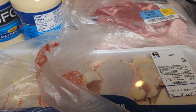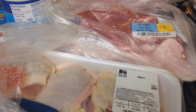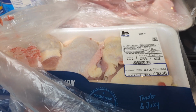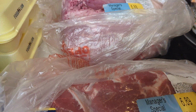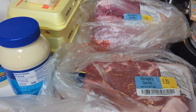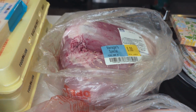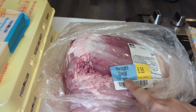I have another pack of these chicken thighs. I'm actually going to cook these up to have in the freezer for some chicken meals. But I went ahead and got two because it was a really good price. They were 99 cents a pound. I have a picnic butt roast. As you can see, it was on clearance. It was $6.89, so it was a really good deal. This one, and then I got another one. It was $6.88, and it's a really good size.